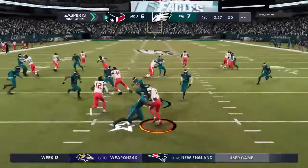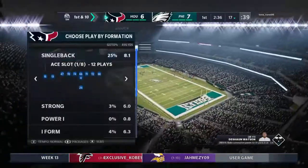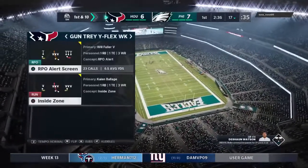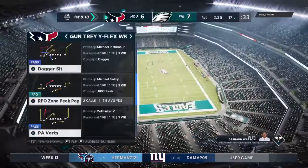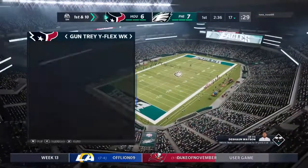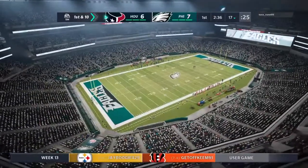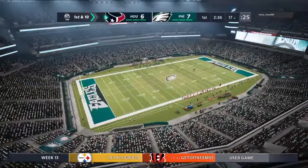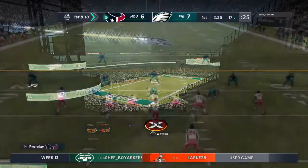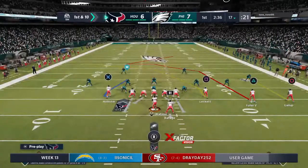Taken in at the 3. And he will be brought down here inside the 20. Good coverage as he's dropped at the 17. At their own 17-yard line. Watson will bring up the Texans here 1st and 10 at their own 17-yard line.